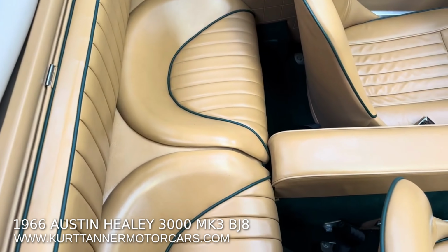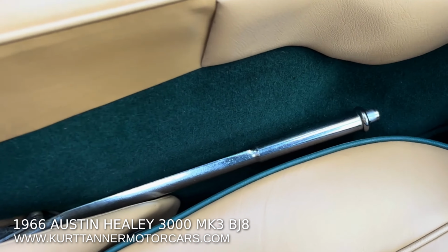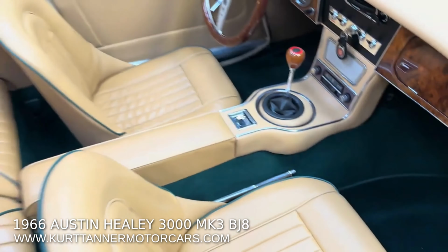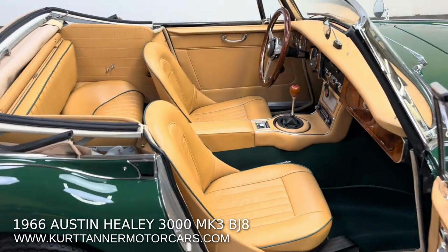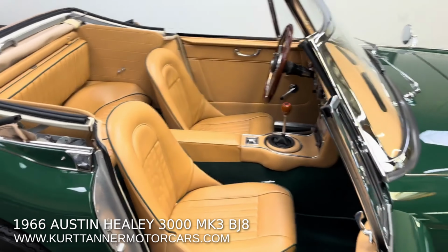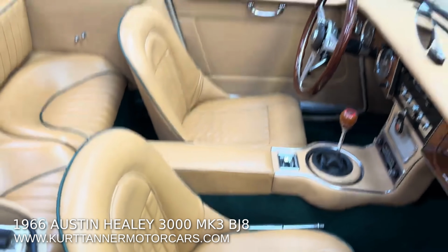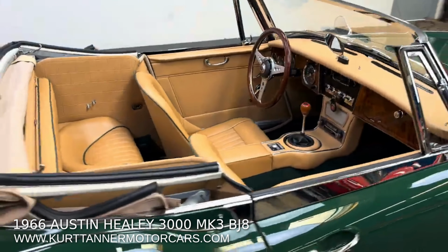So tan with green piping, with matching dark green wool carpets, but the overall look is just beautiful compared to a green with a black interior car. So super handsome interior trim.